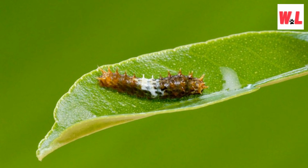The caterpillar continues to feed on the lemon tree leaves, growing in size. As it molts into the second instar, the dirty greenish-brown color of its body remains similar to the first instar, except that the saddle white band has widened somewhat. The hairy spikes of the first instar now take a more solid, rubbery appearance.